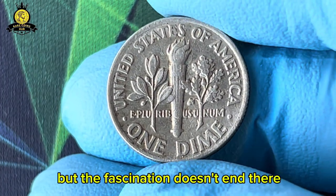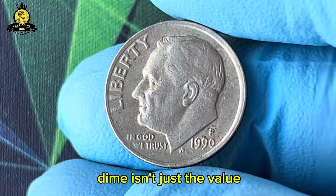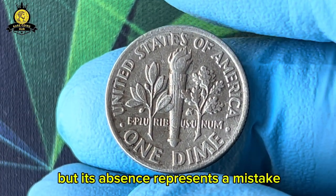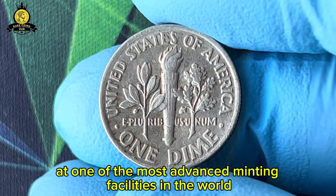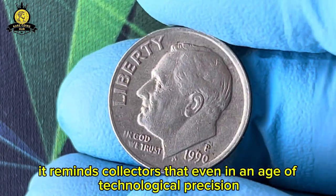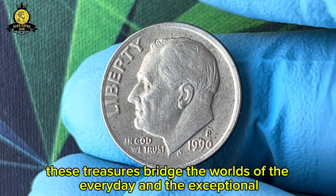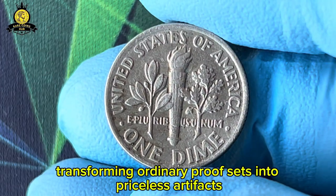But the fascination doesn't end there. What collectors love about coins like the 1990 No-S dime isn't just the value. It's the story. A mint mark seems like such a small detail, but its absence represents a mistake that slipped through layers of quality control at one of the most advanced minting facilities in the world. It reminds collectors that even in an age of technological precision, human error and oversight can lead to the creation of treasures. These treasures bridge the worlds of the everyday and the exceptional, transforming ordinary proof sets into priceless artifacts.